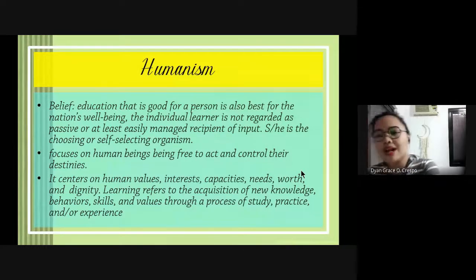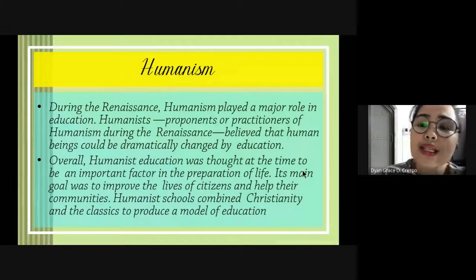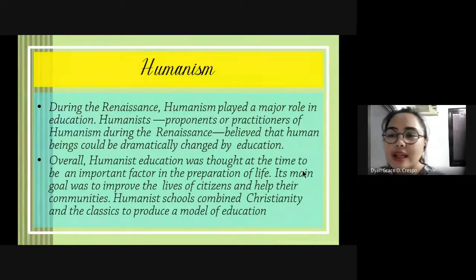It centers on human values, interests, capacities, needs, worth, and dignity. Learning refers to the acquisition of new knowledge, behaviors, skills, and values through the process of study, practice, or experience. It is very evident during the Renaissance period, or period of rebirth. Humanism played a major role in education. The humanist proponents, or practitioners of humanism during the Renaissance, believed that human beings could be dramatically changed by education. Overall, humanist education was thought at the time to be an important factor in the preparation for life.